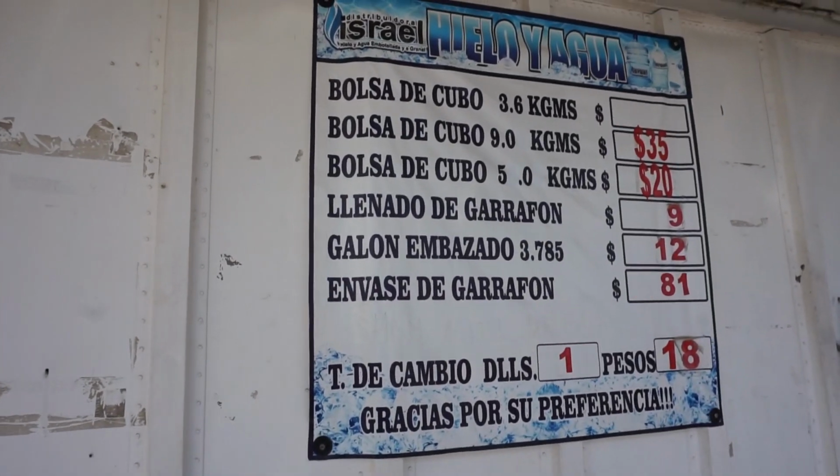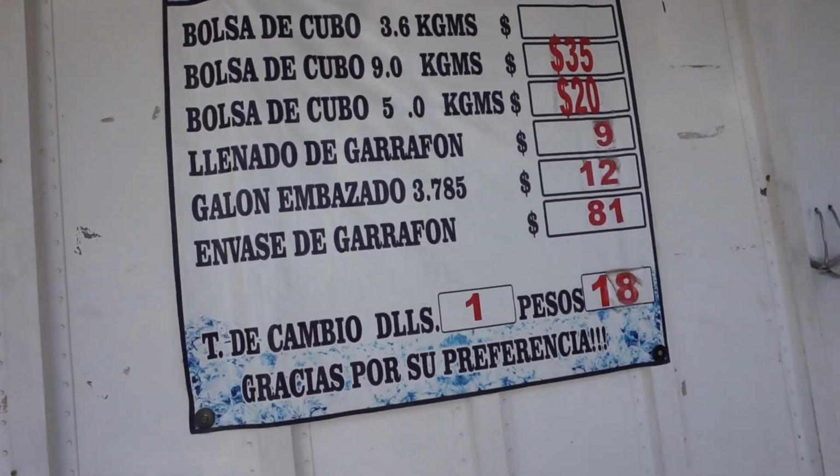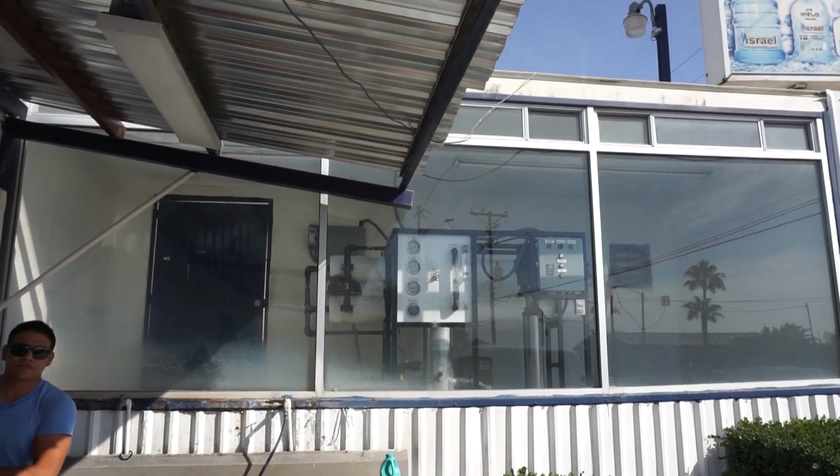Not sure what this is going to work out to, but I don't think it's going to be much. There's all the water filtration stuff.